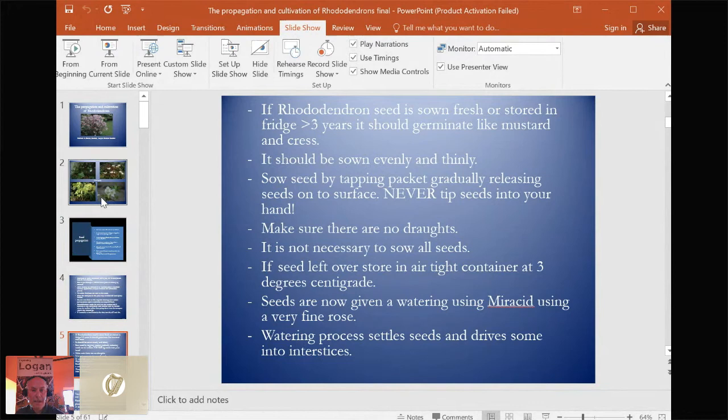Now, a mistake that quite a few people make is that they get the seed packet and they pour it onto the hand, and they get the seed from the hand and put it onto a surface. I feel quite strongly your seeds should never go in your hand. If you just get your seed packet and tap your first finger onto the seed packet and put it onto the top of the pot, your seed comes out nice and evenly. And this way, if you're sowing a few seeds, your seed, which is very, very fine, won't get onto your hands and won't get mixed up.